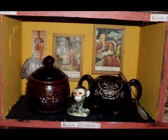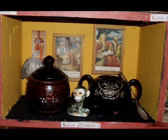Room number 5. This has part of a collection of brown-like stoneware that I obtained at a local thrift store here in Saginaw. There, I believe, were about 7 or 8 pieces altogether. All were in remarkably good condition, and most of them were either marked "Made in Japan" on the bottom, or had a small blue sticker on the bottom that said "Made in Japan." On the left is a covered sugar bowl. The ornamentation hand applied.